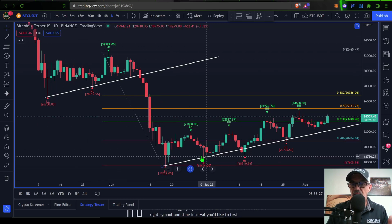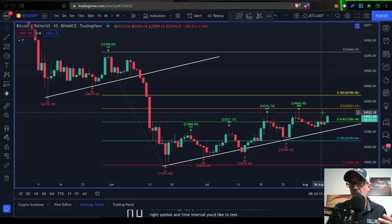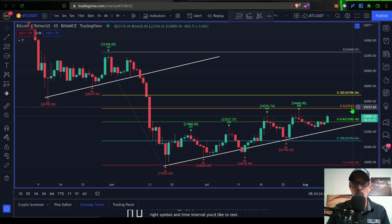and you can see Bitcoin is setting higher low after higher low and higher high after higher high. It has broke above that 618 level on the daily chart, which puts us at around 23.3. And so the next zone of resistance for Bitcoin's price on the top side is going to be between that 24.5 and the 50% Fibonacci level, which is coming in just above 25,000, which in theory would be a psychological level of resistance as well.